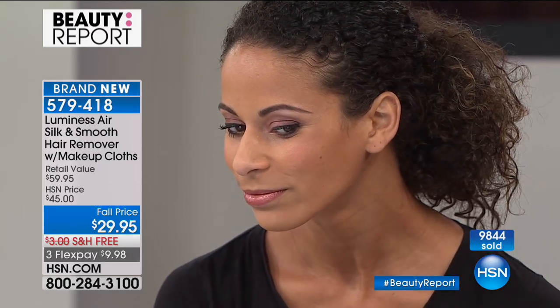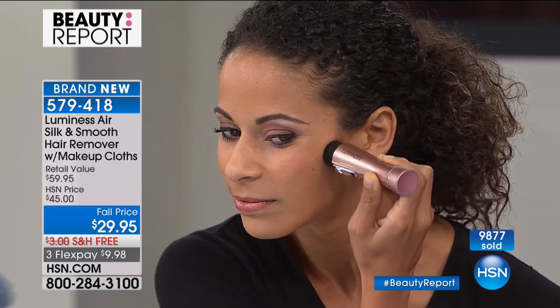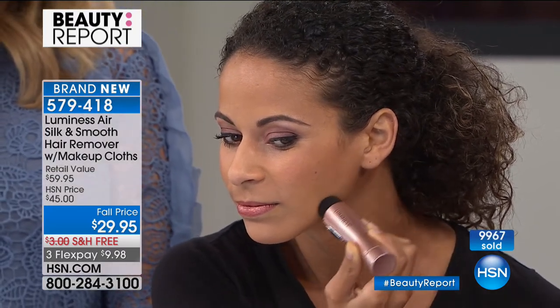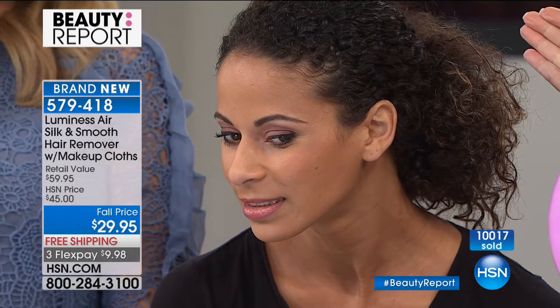There's no pink bumps, there's no stubble, there's no redness, because this is not even touching your skin. It's got a floating head, and that sonic technology is shearing the hair off at such a rapid rate of speed, it's completely pain-free. And your hair is going to come back even thinner and finer.